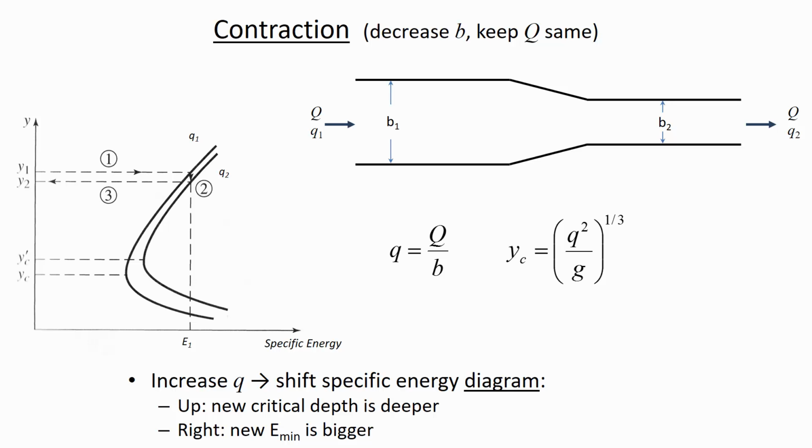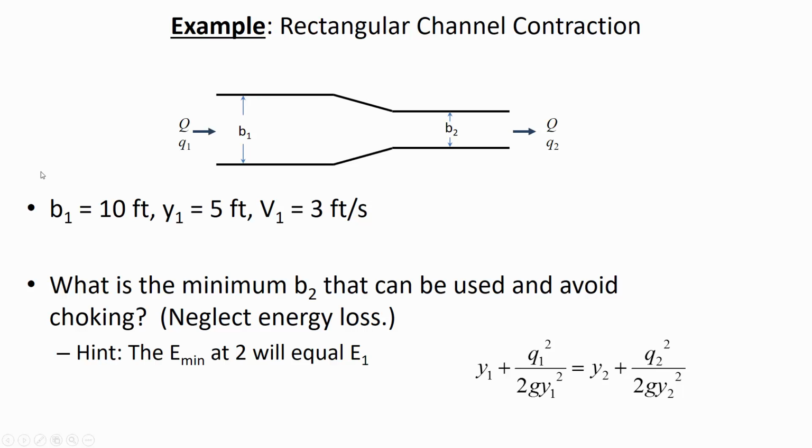All right. So with that in the back of your mind, in this example, what we're going to find out is the minimum B, the minimum new width at 2 that can be used to avoid choking. So here is the energy at 1 is equal to the energy at 2. The velocity head is being written in terms of flow per unit width.